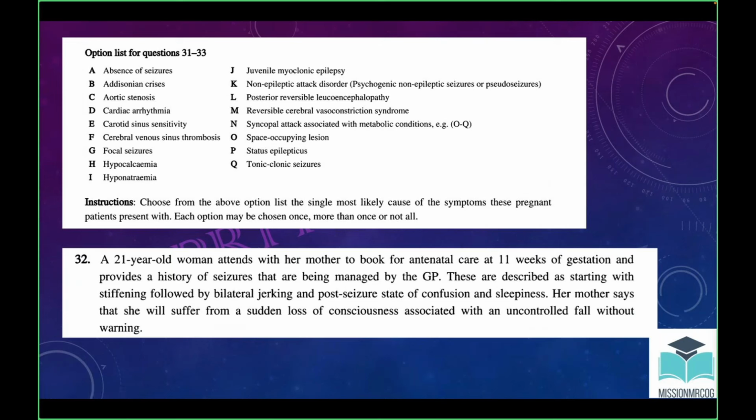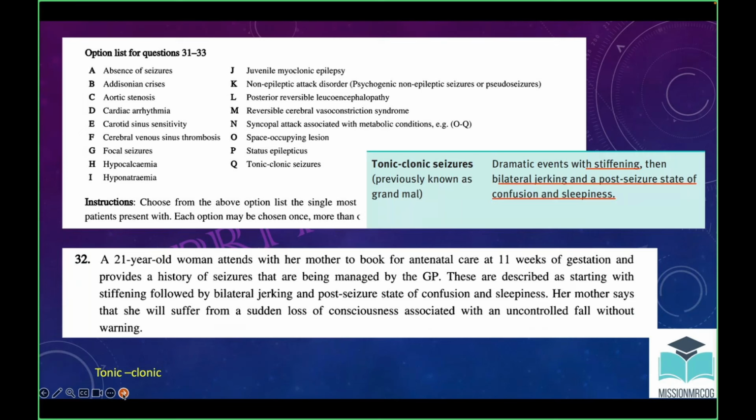A 21-year-old woman at 11 weeks of gestation has a seizure described by bilateral jerking, postictal confusion and sleepiness. Her mother said she had sudden loss of consciousness and an uncontrolled fall without warning. Bilateral jerking and postictal confusion are the keywords. Tonic-clonic seizures, okay?